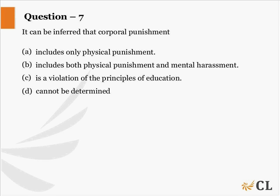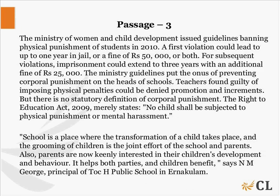Now let's go back to the passage. If we go into the passage, I will have to see whether corporal punishment is defined first. Okay, so if I look here, there is no statutory definition of corporal punishment. Look from here. Okay, the Right to Education Act 2009 merely states no child shall be subjected to physical punishment or mental harassment.